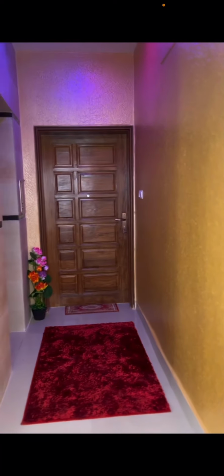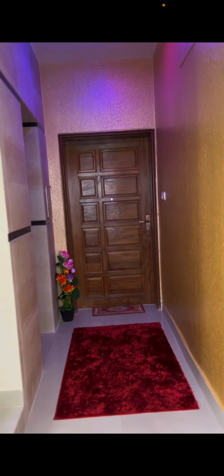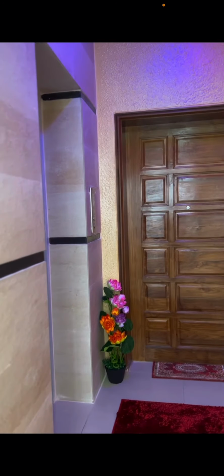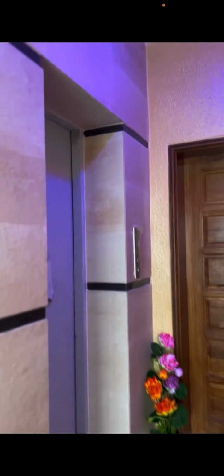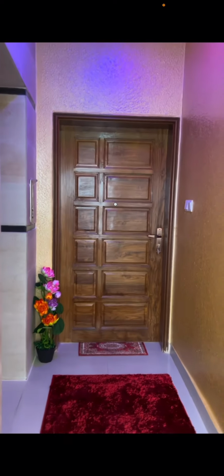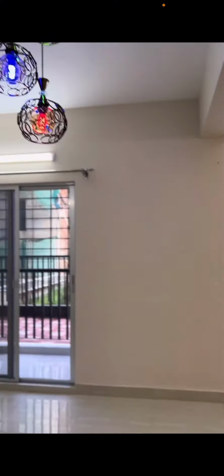Add on, you are getting different attractive roof lights on the entrance ceiling. You can see the lights and this is your perfect entry gate with the roof lights. And here is your lift corner. The lift is still new actually. And here is the perfect entry door of your apartment. Now let's get into the apartment and have a look at its inside view.